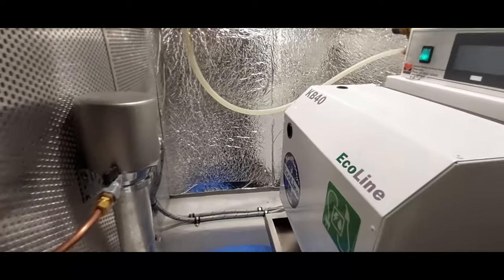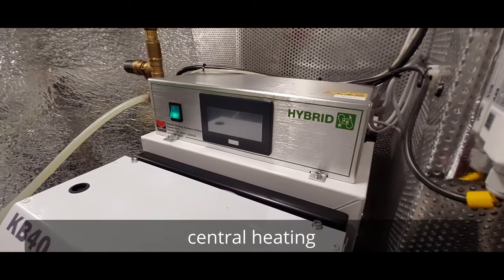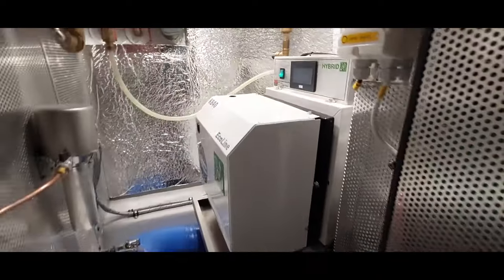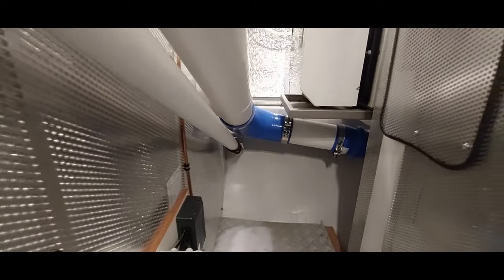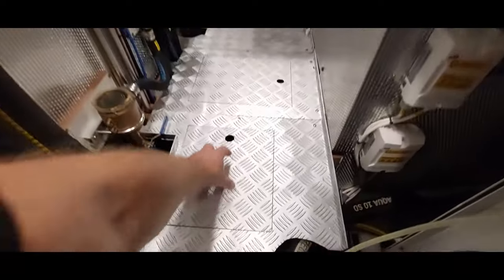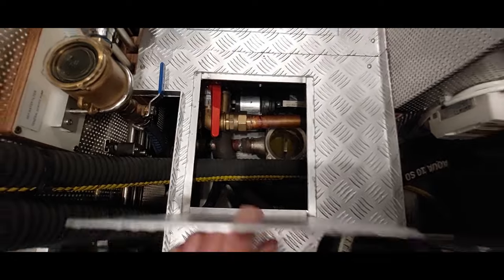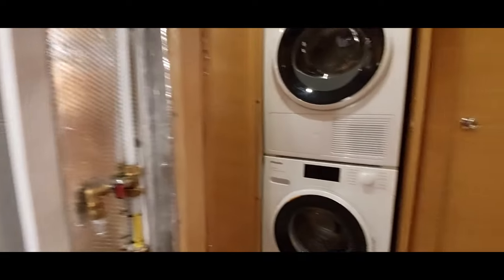What's behind the eco line? Blue efficiency. Hybrid. Looks like a heater. Oh, that's a big boat. And I'm still too fat. Yep, that is, we make the girls happy.